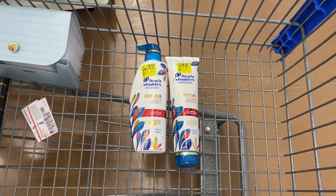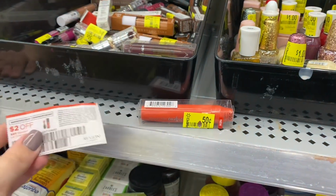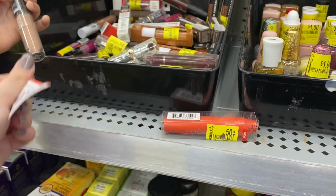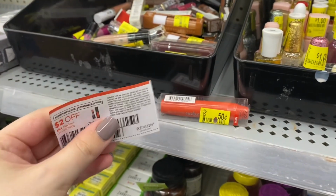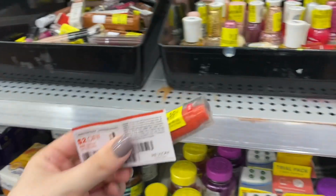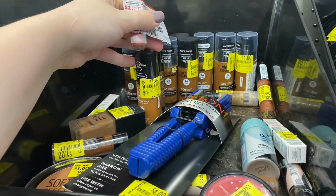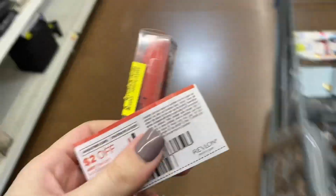And I'm also going to grab another one of these Revlon lip tints. They went down even further at my store. Now they're only 50 cents. And we have a $2 coupon from the 66 Smart Source. So that's going to give me $1.50 in overage. I was also going to grab one of these $1 Revlon foundations. We do have a $3 coupon for that, which would give me $2 in overage. But I just realized that I was completely out of those and I didn't bring any more with me. So I was super sad about that.